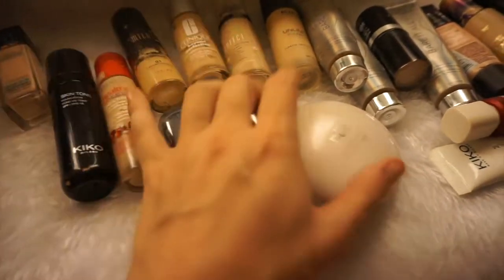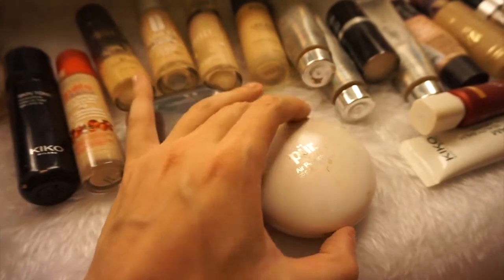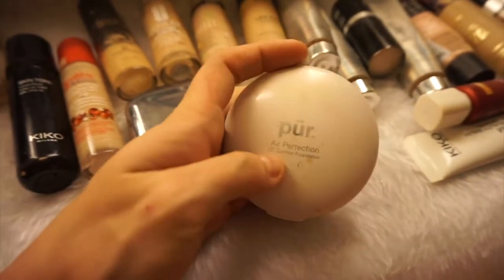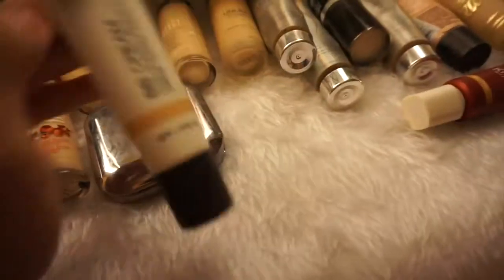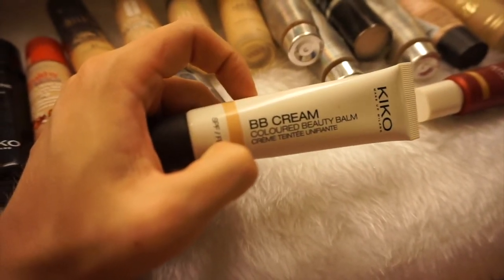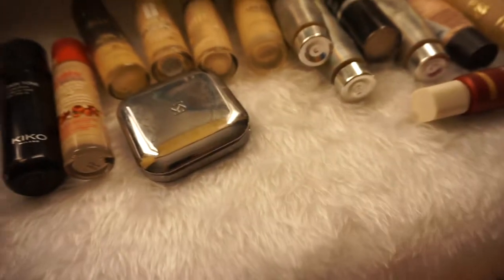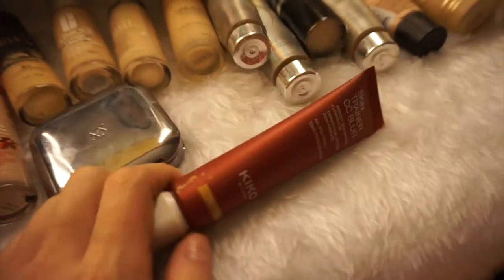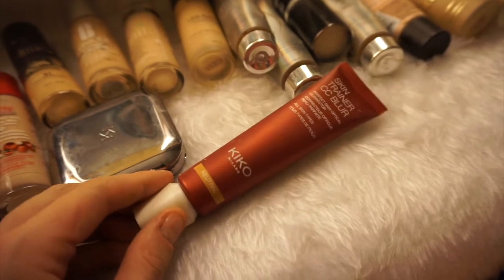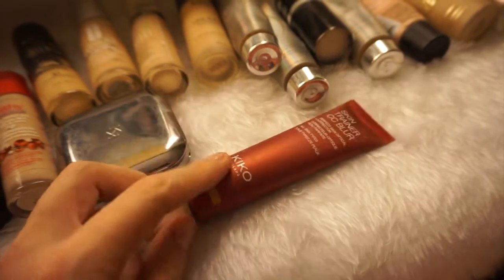The Pure Air Perfection Cushion Foundation is really nice, but I just never reach for it, and it's not as full coverage as I tend to go for now, so I'll probably give that away. The BB cream from Kiko is really nice, but again, not as full coverage as I tend to like, and somebody else will get a lot of use out of this while they're in the Caribbean, so I will give that away as well. Same thing for the Skin Trainer CC Blur. This is a really cool product, but I don't find that I reach for it enough, so I'm going to let somebody else enjoy that product.